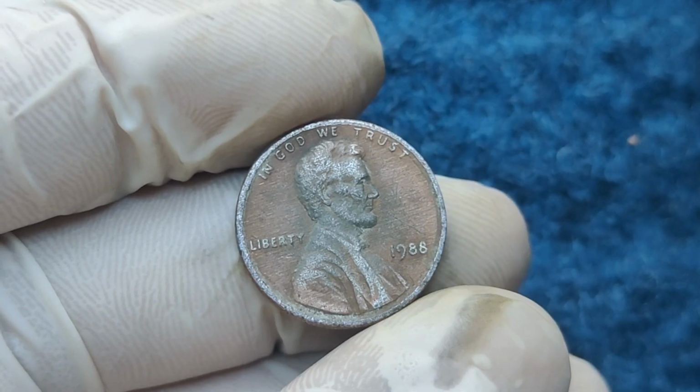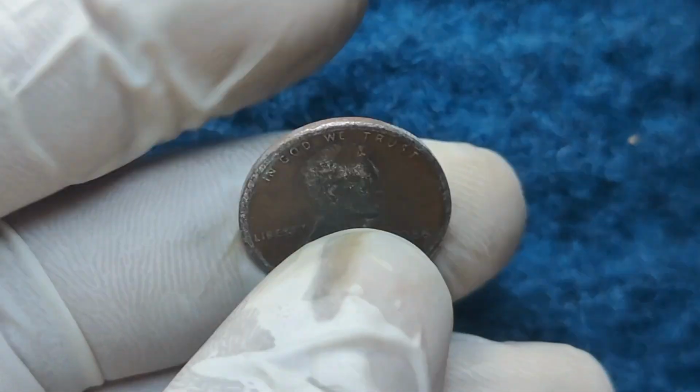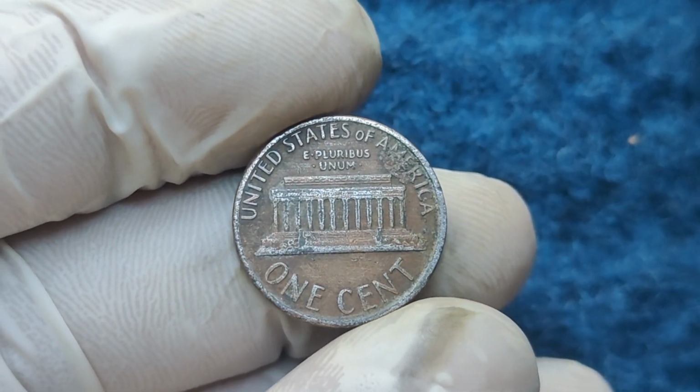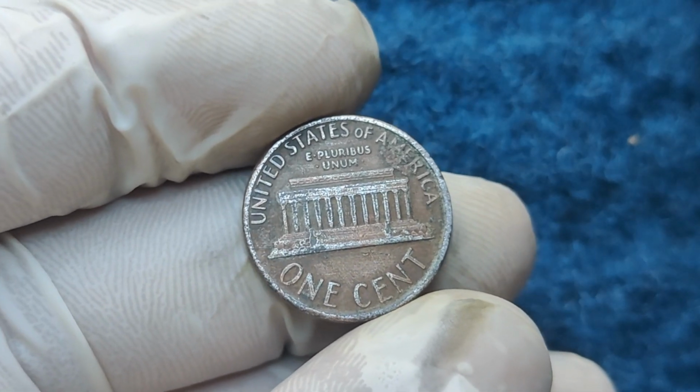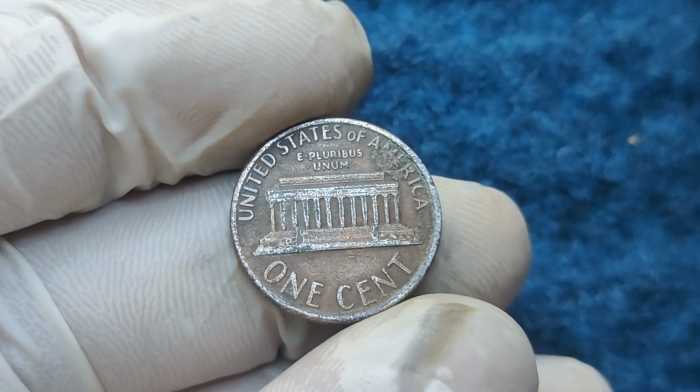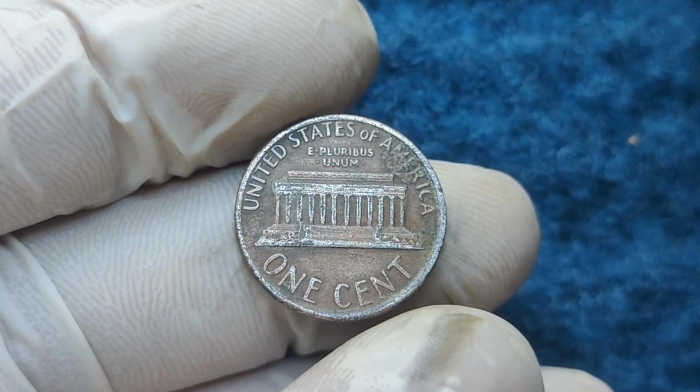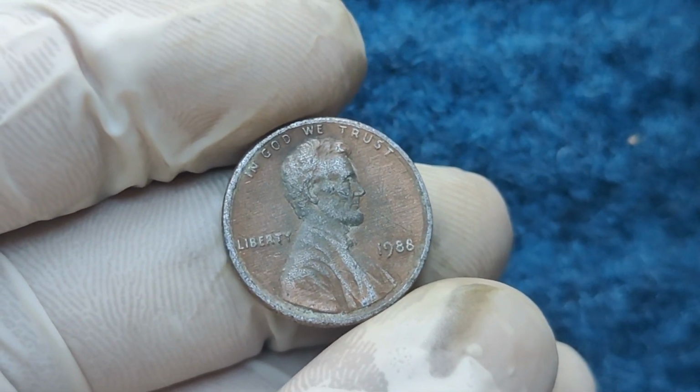Unless you have superhero vision, you'll need a magnifying glass or loupe to spot this subtle design difference. It's not super obvious, but once you know what to look for, you'll never unsee it. Check your pocket change, your coin jar, or even that stash of pennies you've been meaning to cash in at the Coinstar machine. You might just strike gold, or copper, technically.